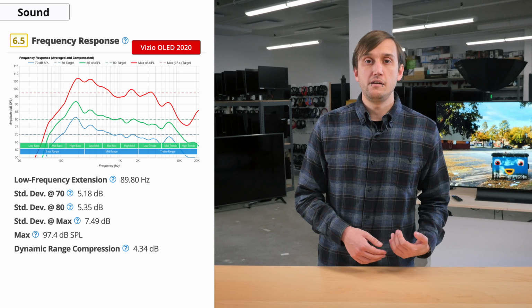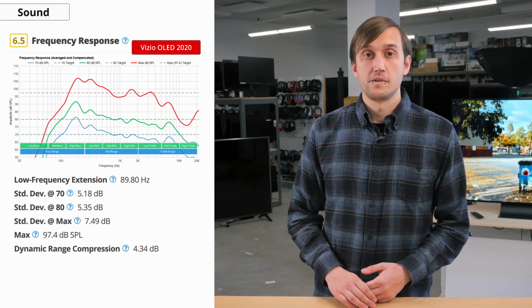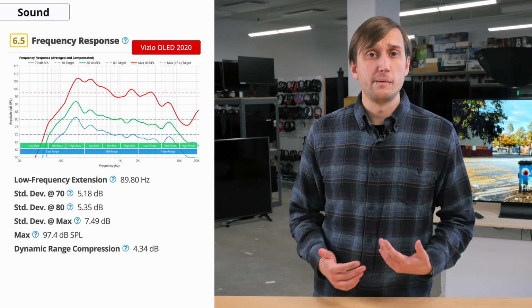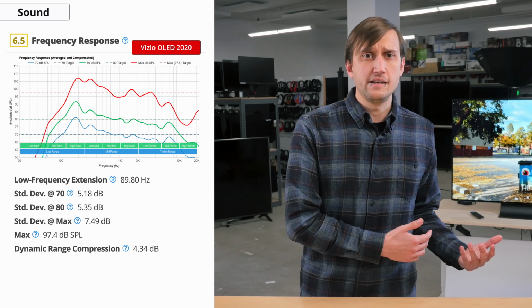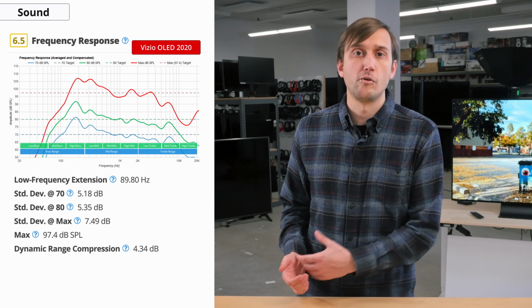Moving on to sound quality, you probably won't be too surprised to learn that the built-in TV speakers are only alright. While they can get super loud, they lack quite a bit of bass, and if you're going for a higher-end TV like this, you'll definitely have a much more enjoyable experience if you add a dedicated sound system or even a good soundbar.